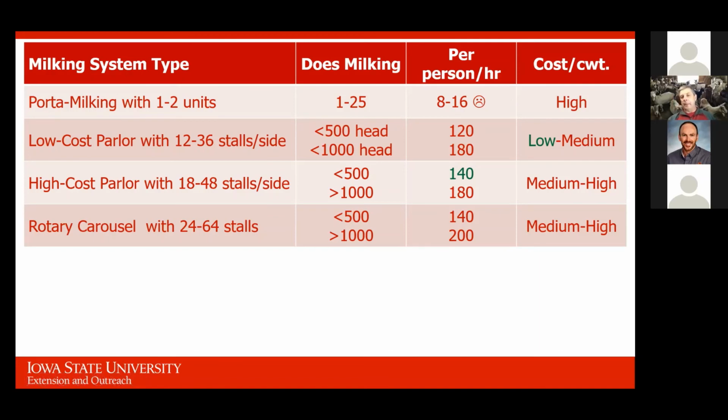So my claim to fame undoubtedly has been with some low cost parlor type things. And so if I can get people milking 150 to 160, even 180 does in a low cost type parlor, and just because it says low cost doesn't mean it's low efficiency. So again, we really try to go after the labor efficiency, the ergonomics, and also the safety factors of these milking parlors. And this is the range that we can try to work with. But again, if you want something that's higher cost, by all means, that's definitely an option as well.